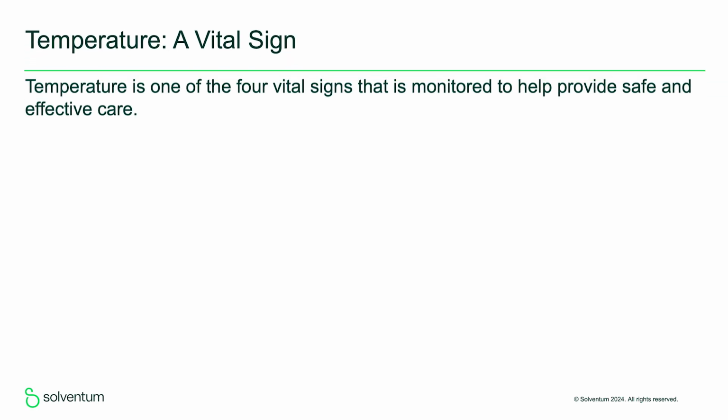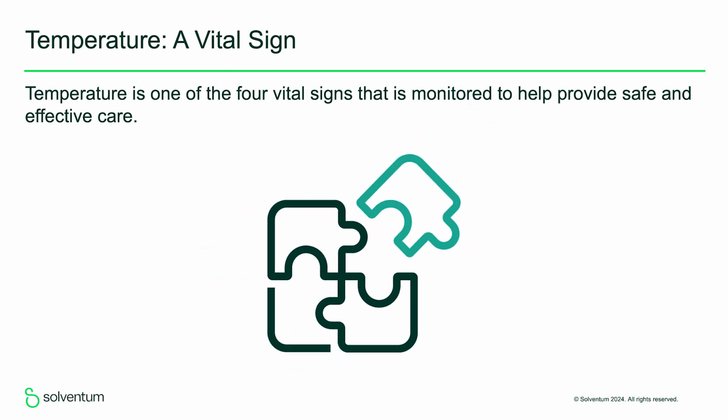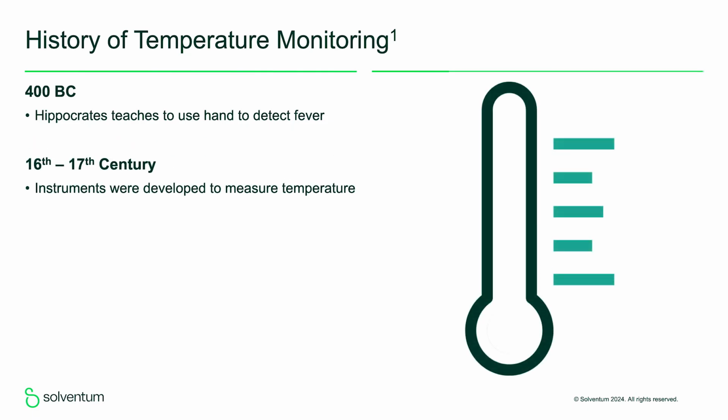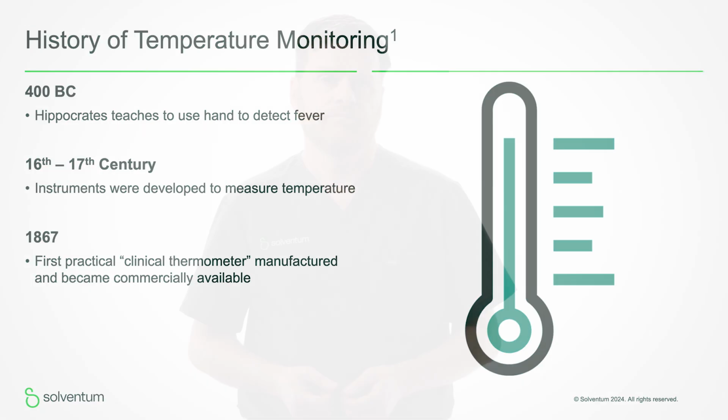Temperature is an important vital sign that helps you provide safe patient care. The importance of human body temperature has been known since antiquity. However, the first practical clinical thermometers, which were made of mercury, did not become commercially available and widely used until 1867. A lot has changed since then.